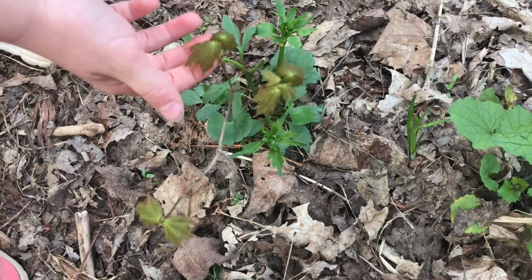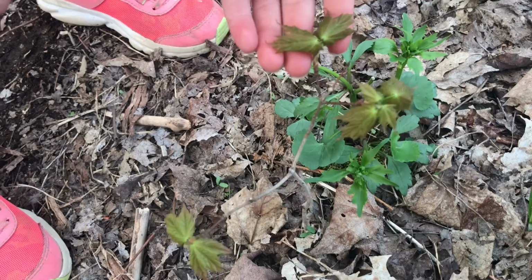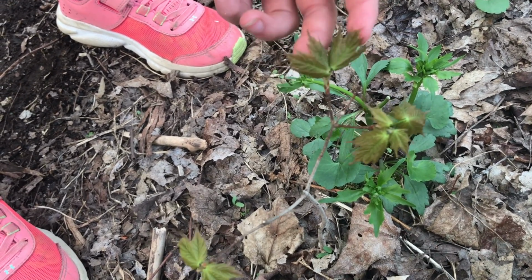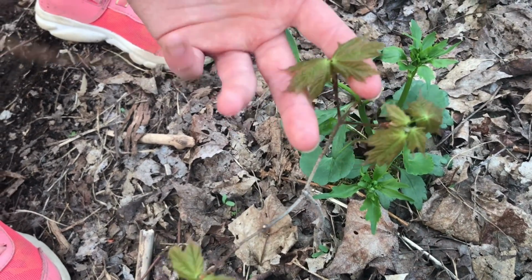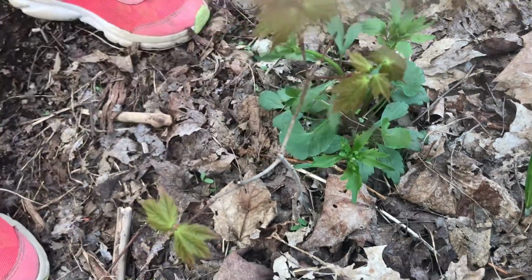Don't be tricked about these, because they're not May apples. They are, what is it? Maple trees. And don't be tricked about the name, because May and maple are M's, and they might sound the same, but it's actually a baby maple.